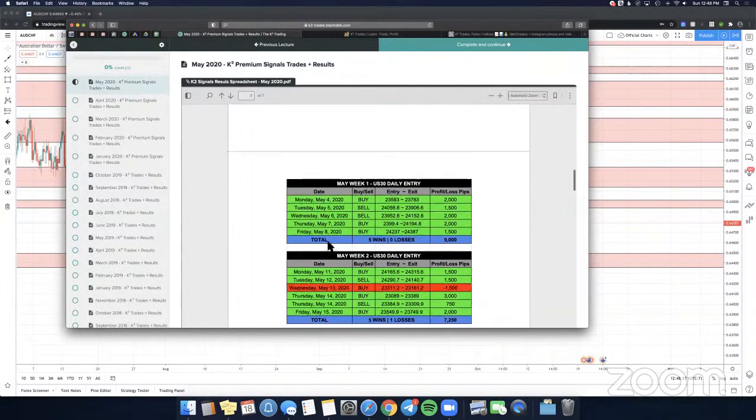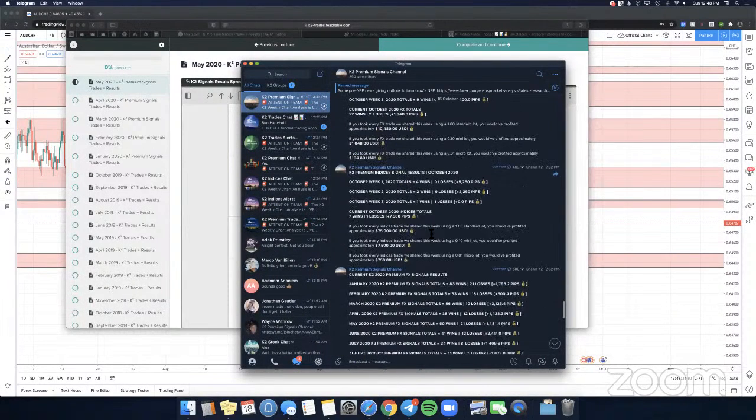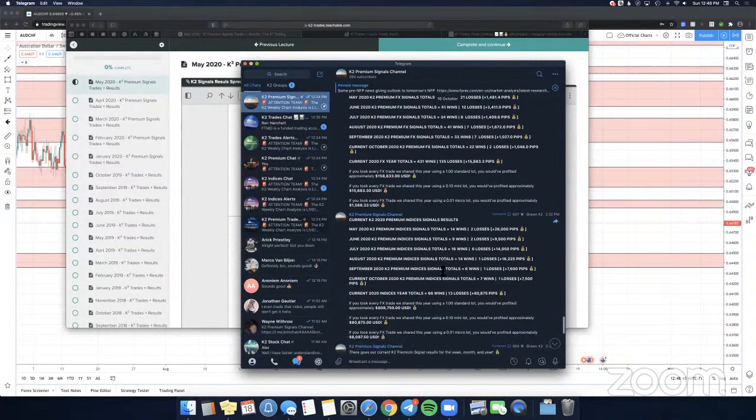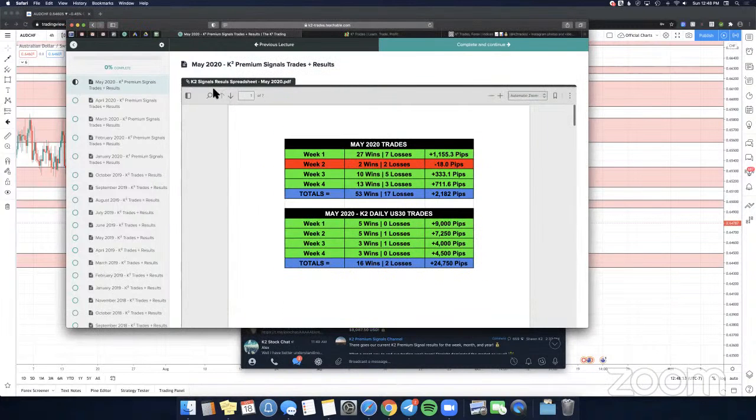How many trades have we taken this year? Right, so our current 2020 Forex totals, we've taken nearly 600 trades. So you can go back and look at all those trades there. Same with indices: from May until today, we've had about 80 trades. So if you want to go back and take a look, feel free. And if you want to look at the strategies, all the strategies are covered here too.